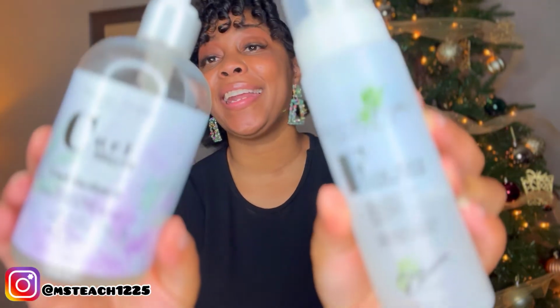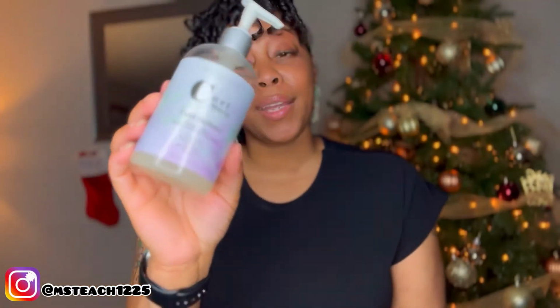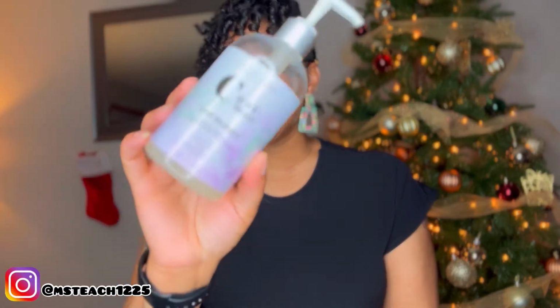Okay, so next up in my favorite stylers is from a small Black-owned business, Veda Organics. So this is the Curl Slayer Curl Defining Gel. This is an all-in-one styler, perfect for wash and goes and styling. This Curl Slayer, bomb hold, bomb definition, she's the GOAT.